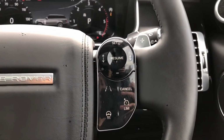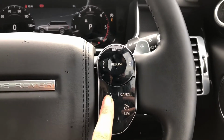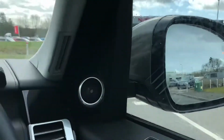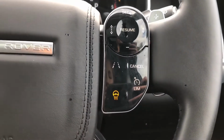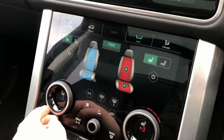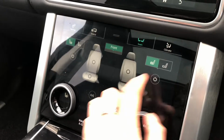You also have a speed limiter, lane departure warning and blind spot monitor, which makes driving along the motorway safer and easier. A heated steering wheel, along with heated and cooled front seats, which is ideal for winter and summer.